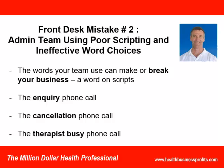Now, a couple of other scripts. You must have a cancellation script for when the patient calls to cancel. You must have a therapist busy script for when the caller rings to make an appointment but the therapist's not available. Now, my classic story of this, I was at one of my practices once, the phone rings. I was in the back office, but I could always hear front desk. That was one of the key things, always listen to front desk. And the phone rang and the front desk team member said, oh, sorry, no, he's fully booked. Thanks for calling. And that was the end of the conversation.